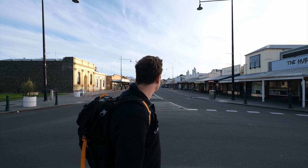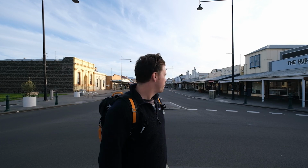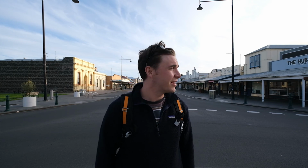Okay, so we made it into the main drag of Port Fairy. As you can see, pretty big township, well, pretty reasonable size. It's Thursday night, so it's pretty dead. I imagine that this place brightens up a bit on the weekend. I'm staying over the weekend, so we should be able to check that out.